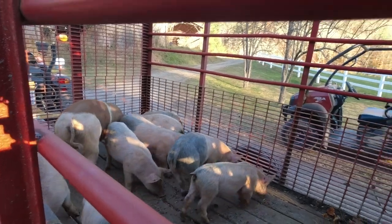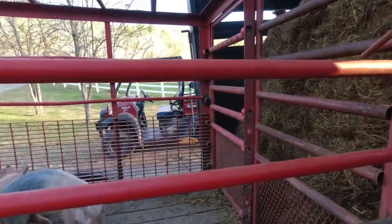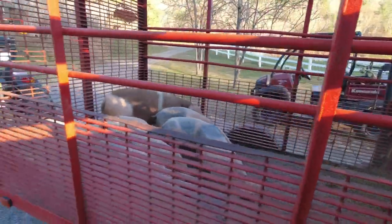All right, gonna pull up. We got to get the lift gate, got to get that rear gate put back up. And then we'll see if we can get these babies across the creek.